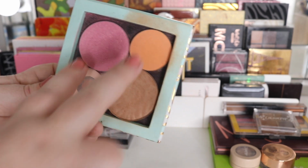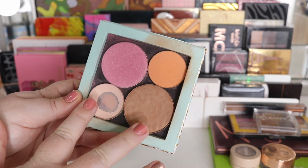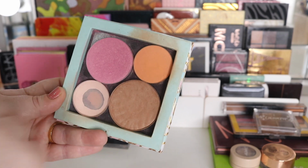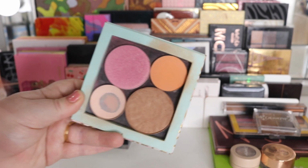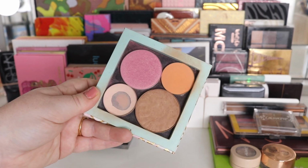So I used all of this actually quite a lot. I really like this little four because I've got two blushes. I can even blend them together, so I've got something more cool toned, warm toned, and then blend it together. It's a lot more neutral. I love this bronzer. I love it, especially right now we're in summer in Australia. I really enjoy using that.